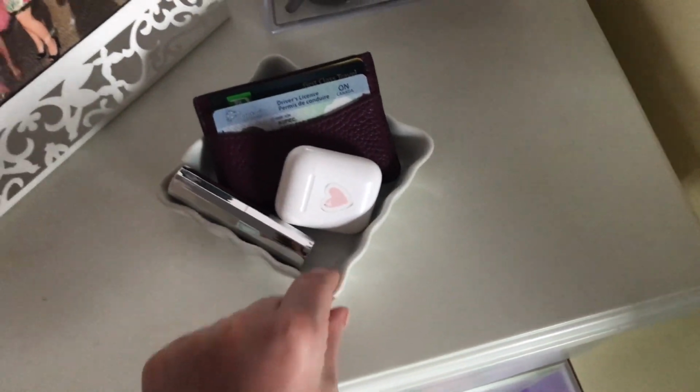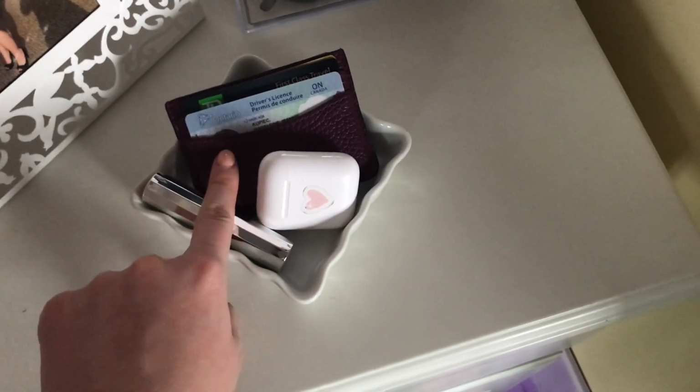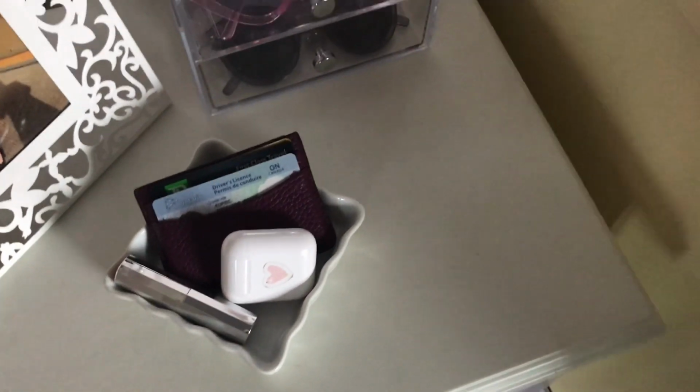And then over here, what I did was I took this little container that I had from before, and I put my purse essentials. So lip balm, my AirPods, and my card holder, and that's all I need.